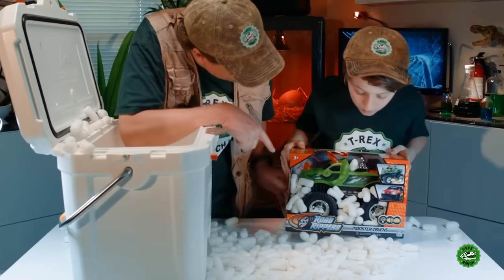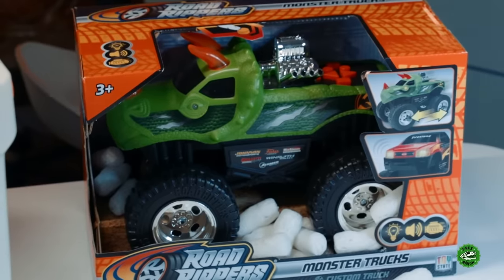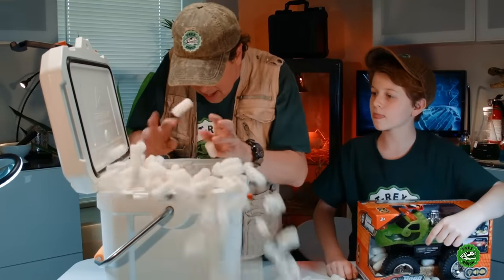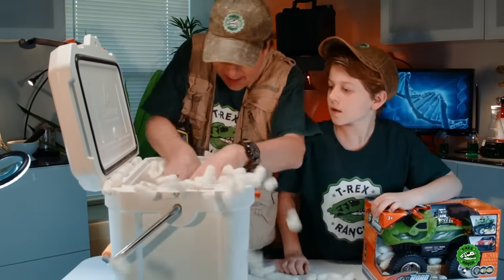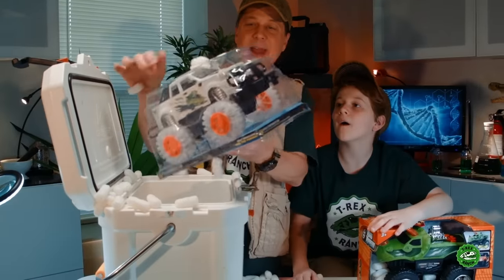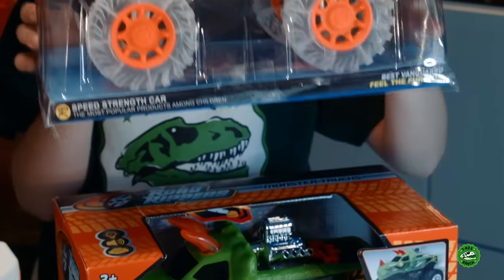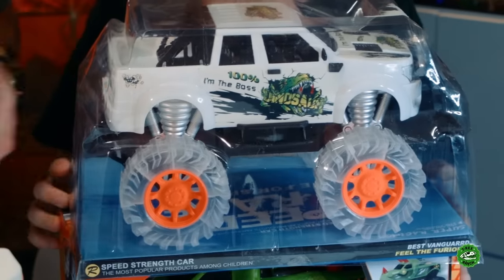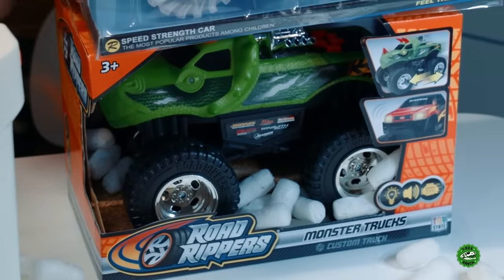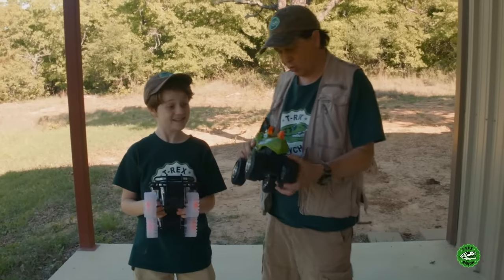Hey, it's a Road Ripper's monster truck. Yeah, it's a Triceratops. Awesome, dude. Yeah. Hey, wait a minute. Hey, there's something else in here, man. There is? Yeah, look at this. Whoa. Hey, it's another truck. It's a dinosaur monster truck, huh? Awesome. Whoa. Okay, I think we should open these bad boys up, okay? Yeah. Awesome, let's go. Woo-hoo. Okay, Park Ranger B. Yeah. Got our monster dinosaur trucks here.